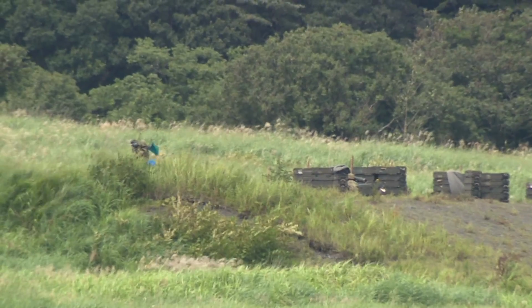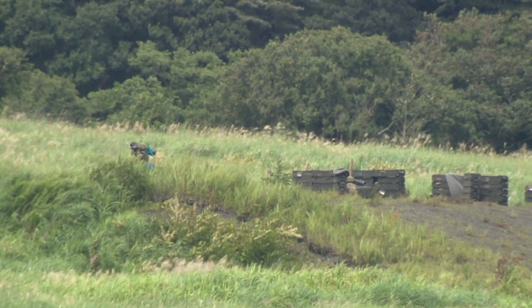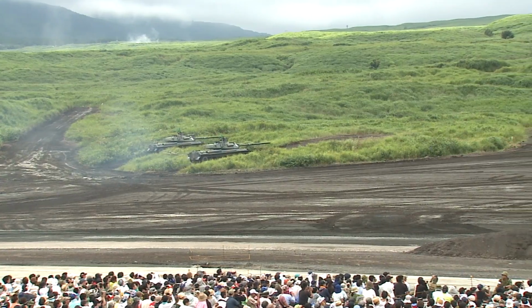Squad, Hill number 6, tank. Fire! Destroyed. Cease fire.